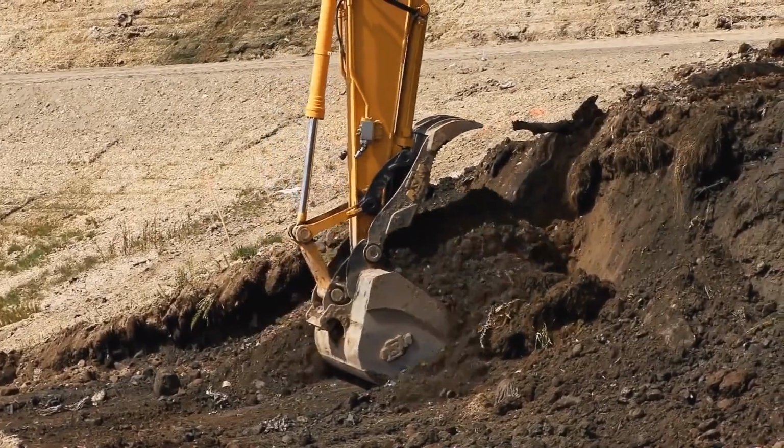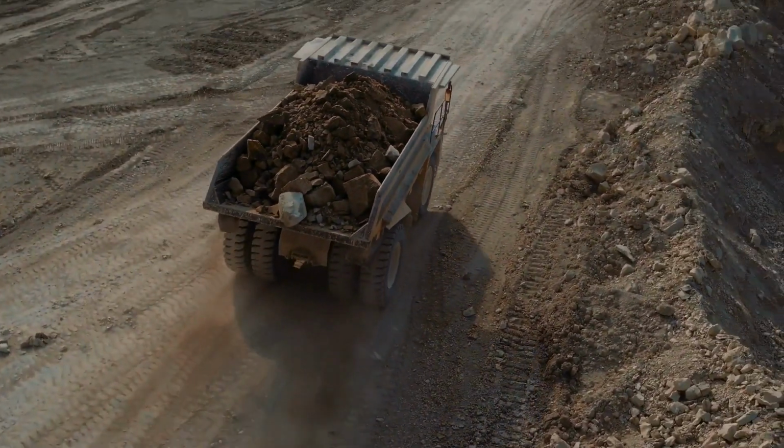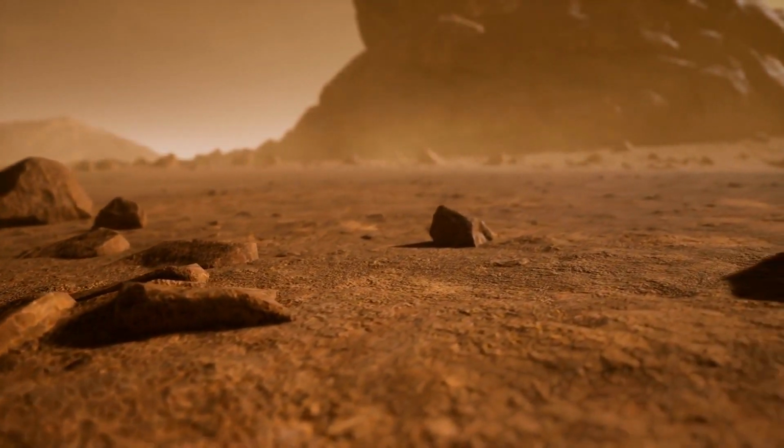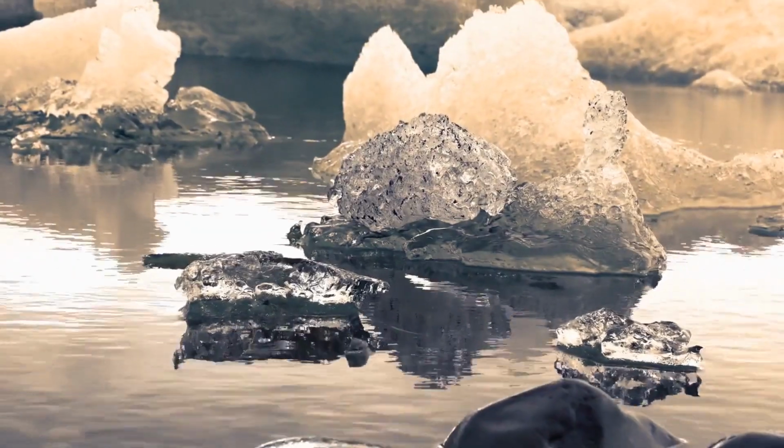We'd probably need some Earth soil to do that, or we'd have to modify Mars's soil to be similar to ours. Sooner rather than later, the atmosphere would be close to the one we have on Earth. We'd be able to breathe, too, because of the trees. Then, we can melt Mars's polar ice caps and voila, water.